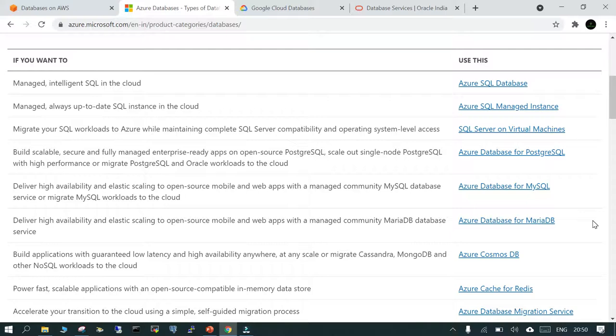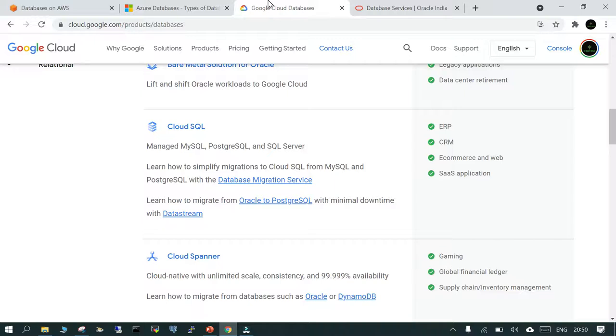In the case of Google Cloud, if you search for Google Cloud Database Service, you will see Cloud SQL. Cloud SQL contains all three relational databases: MySQL, PostgreSQL, and SQL Server. In our case, we are talking about MySQL. So it has been given a good place, and all three major service providers, AWS, Google, and Azure, give their own tools so that you can migrate from your on-premises environment to cloud, or from other cloud providers to their cloud.